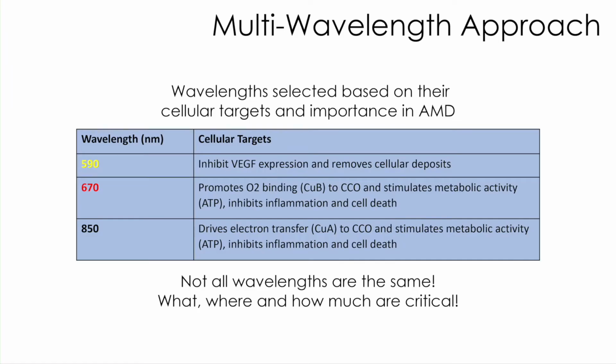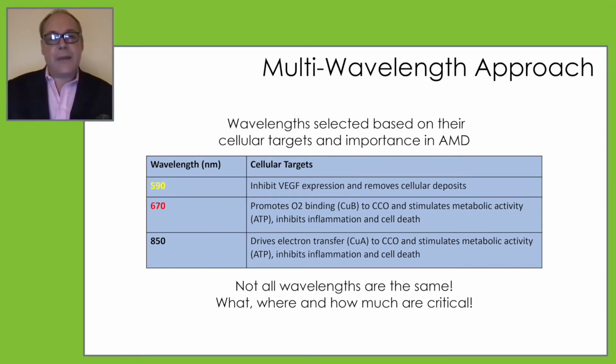This is a multi-wavelength approach. 3 different wavelengths are being used: 590 nanometers, 670, and 850 nanometers. Each one has a different function. 590 nanometers inhibits VEGF expression and removes cellular deposits. 670 promotes oxygen binding and stimulates metabolic activity. 850 drives electron transfer and stimulates metabolic activity, inhibiting inflammation and cell death.